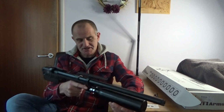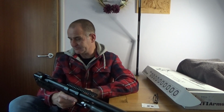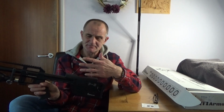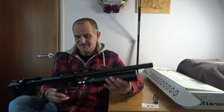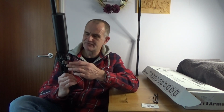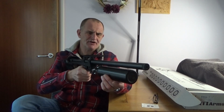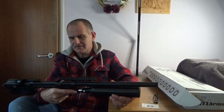If you can think of something to adjust on these damn things, there's something to adjust, from hammer spring to power levels, adjustable, spin it round this way, adjustable cheek piece. It is solid, it doesn't rattle. It's got almost like an AR style pistol grip on it with soft touch rubber. It's got a Picatinny weaver mount here for fitting a bipod. To me that's a bit strange having it there. I'd prefer to have something further along the barrel. Having it there, I don't know, not that keen on that.